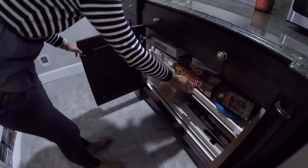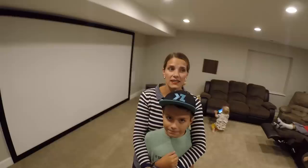So that is the Bingham family household. You've seen it all. You've seen snippets of it probably going, where is that room? And a lot of them you've seen, some of them maybe you haven't. We love our house. It's perfect for us. It's everything we've ever wanted. And we've waited a long time.